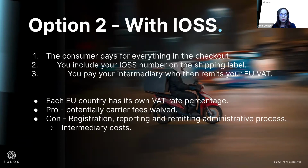But this also means that there is price transparency to your consumer. The consumer will know the entire landed cost with no surprise. This is a good customer experience and results in possibly great reviews and fewer returns and possible repeat orders. IOSS is only for B2C shipments with a value under 150 euros. So that currently converts to 184 USD. Consider how many of your shipments are under this value.